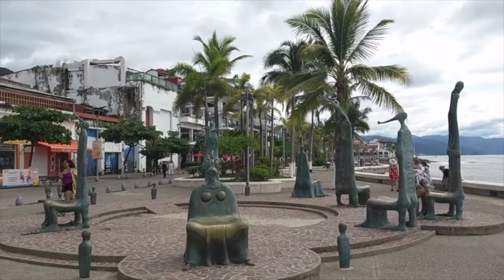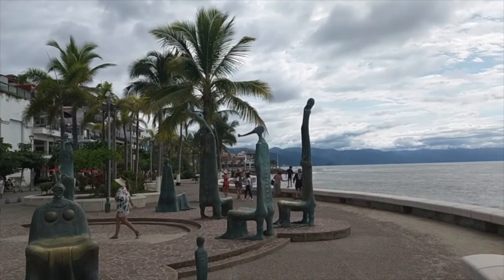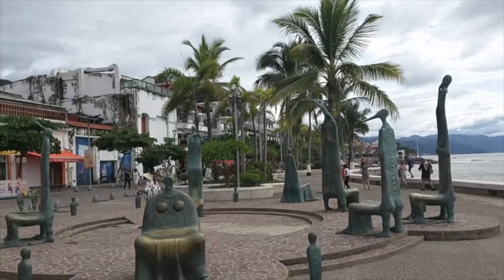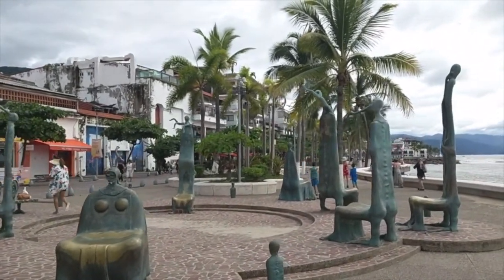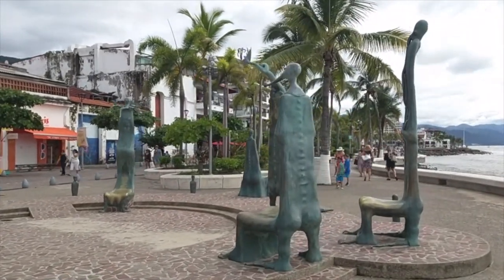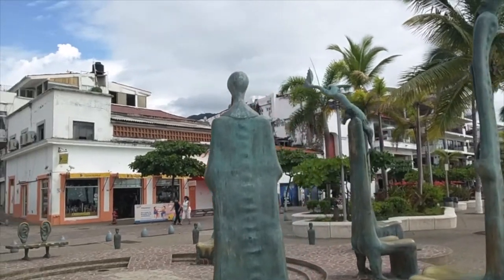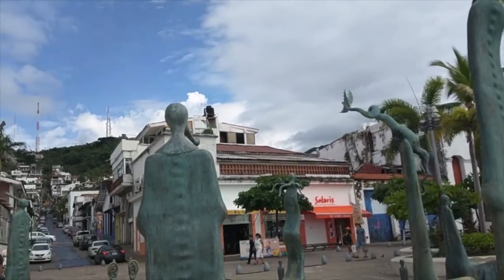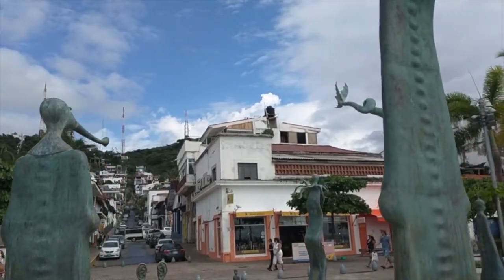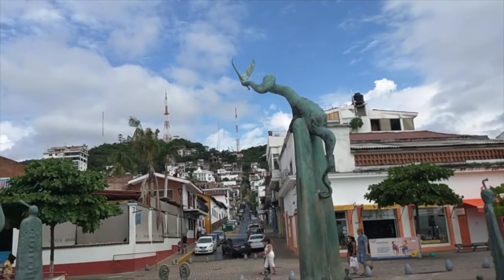Here's some more statues. Now people like taking pictures on these. These are actually chairs where people can sit. I don't know if you can see, a lot of them are chair shaped, and so people sit on them and take photos, and it's a good tourist location that people just seem to like for some reason. I kept trying to film here, and multiple people kept sitting down on the chairs.